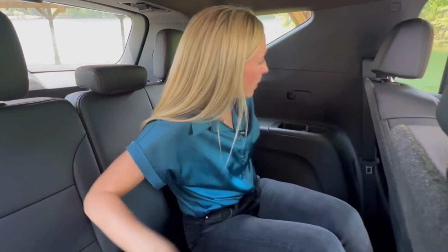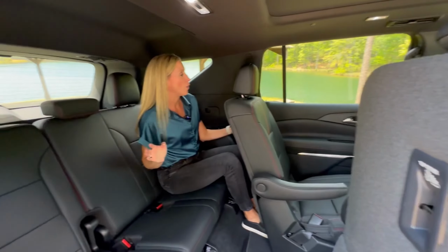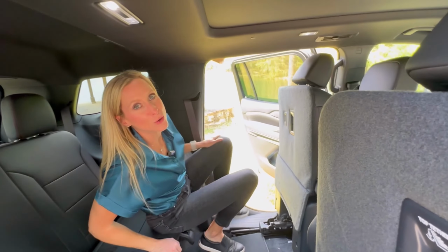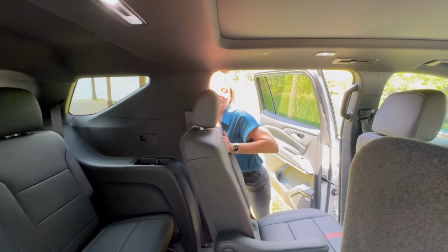So I'm going to show you how to get out, and the best thing about this trim level is that there is a button right here. So if I'm in the third row, this seat will get out of my way, and it's a much more graceful exit out of the third row. So if you're going to haul a lot of people, you need to be able to haul all of their things, and I think we can do it in the cargo area. So let's go check it out.